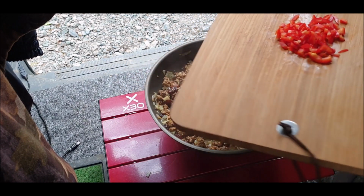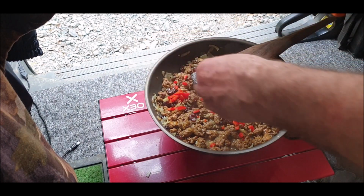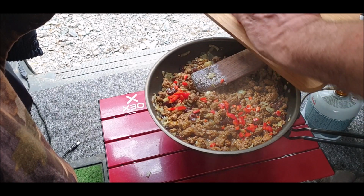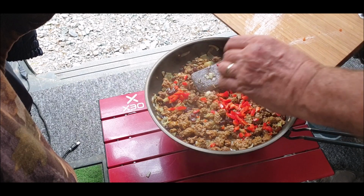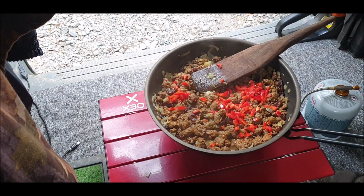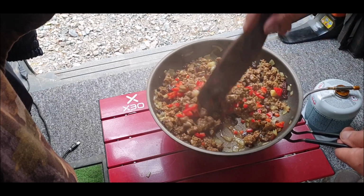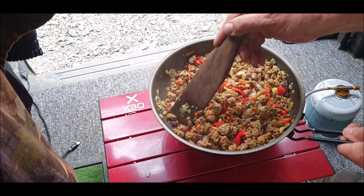Next ingredient, some red peppers. It never had those when I was a kid. I've got to put these in because Jane says she likes the colour, and if she's got to put up with my raisins and my recipes, then I suppose I've got to make a sacrifice. So there you go. Makes a pretty colour as well, doesn't it? I'll stir the mince a bit more.